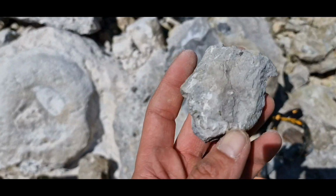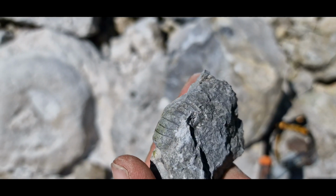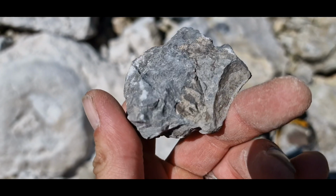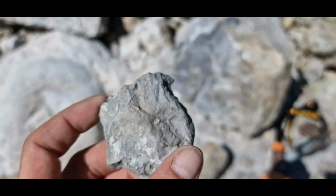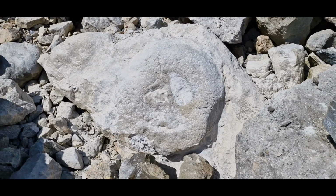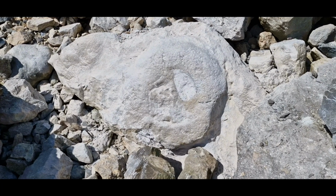So also found this one in that rock that I showed you earlier. I'm going to prep that later. You can see it's pretty much all there. And there's that massive one there as well. That ain't coming out.